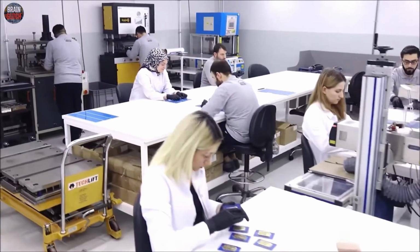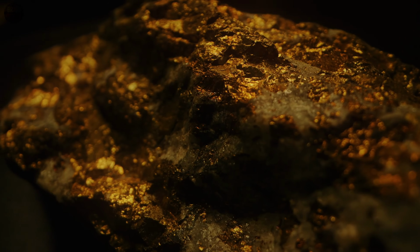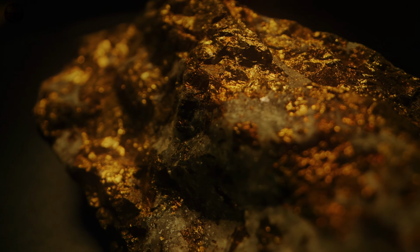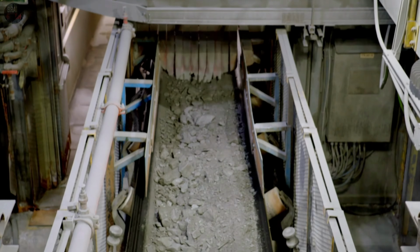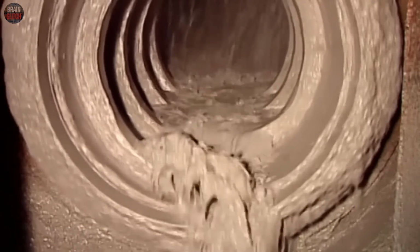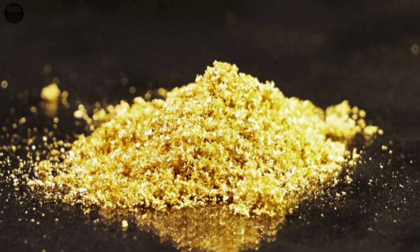Next comes the crushing and chemical extraction process. Once the gold-bearing rock is hauled out of the earth, it doesn't sparkle. It looks like dirty gravel. The ore is fed into jaw crushers that pulverize giant rocks into smaller chunks. From there, it passes through ball mills, huge rotating drums filled with steel balls that grind the rock into a fine powder, almost like flour.